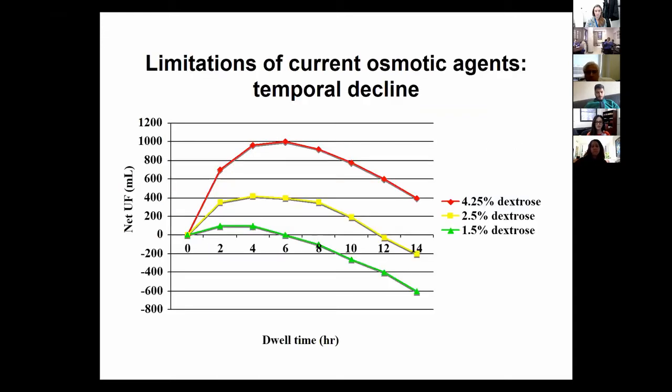And part of the reason for that is shown on this graph. The green is the 1.5, the yellow is the 2.5, and the red is the 4.25. So as we said, you can see that the higher the concentration of the dextrose, the more ultrafiltration you get in general. But you can see that in all of these curves, even in the 4.25, after a bunch of hours, there's a drop-off in the ultrafiltration. The longer you leave the fluid in, the less bang you're getting for your buck in terms of ultrafiltration, because you're losing the ultrafiltration gradient.